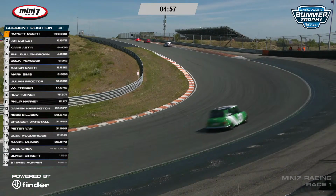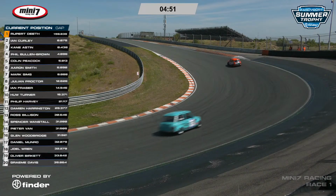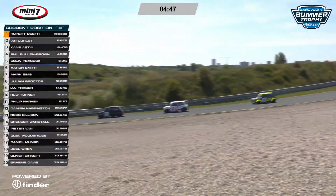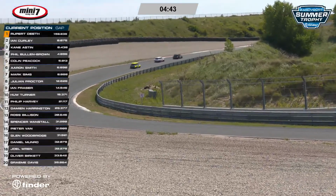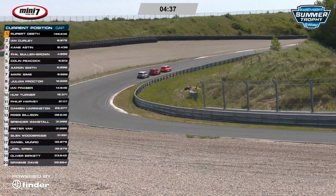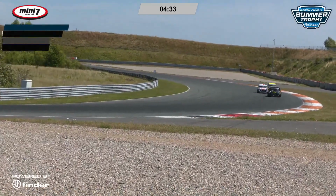And Phil Bullen-Brown is under pressure from Colin Peacock and Aaron Smith, isn't he? But it's really interesting because Rupert Deet, Ian Curley and Kane Astin are fighting for third position. Normally the people behind them would get closer, but they maintain a high lap time of 1:58.8, 1:59.9, 1:58.7, and the ones behind them.